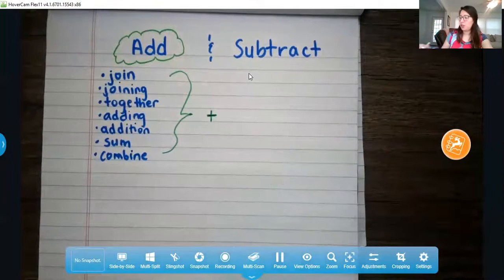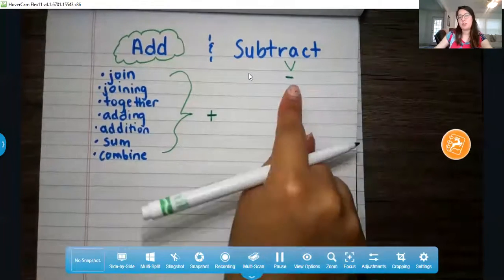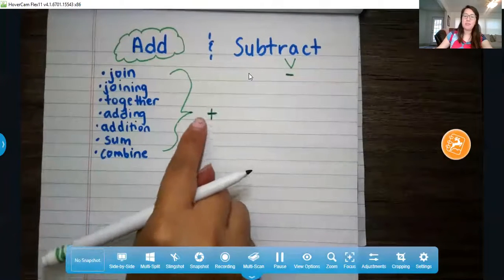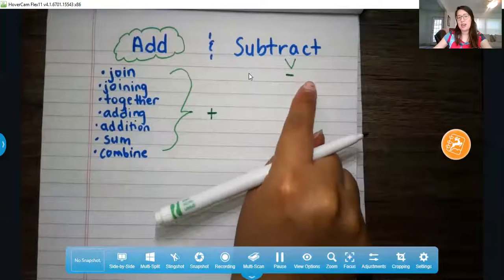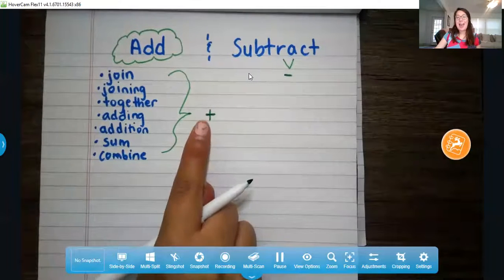I'm going to just go ahead and show you that subtracting has this sign. That's the subtracting sign. Okay, so it's a symbol. That's what it represents. Adding has this symbol, the positive, plus. Subtraction has this negative sign, just a hyphen. That's the symbol. So whenever you see this, friends, you know you're going to be adding, okay?